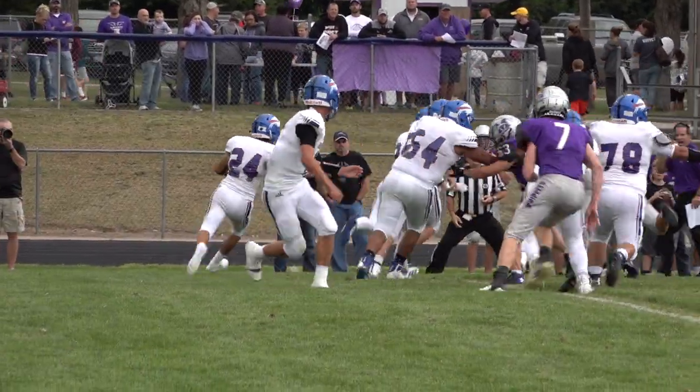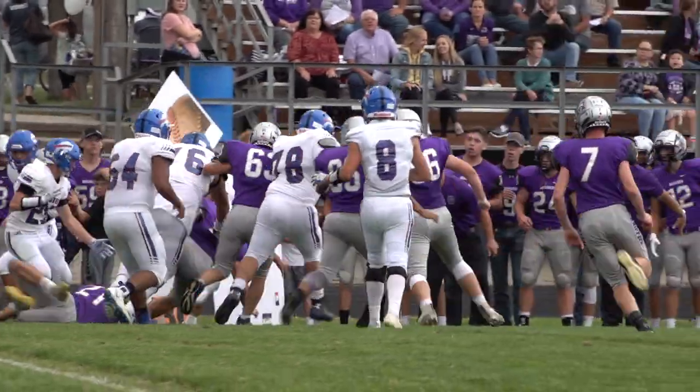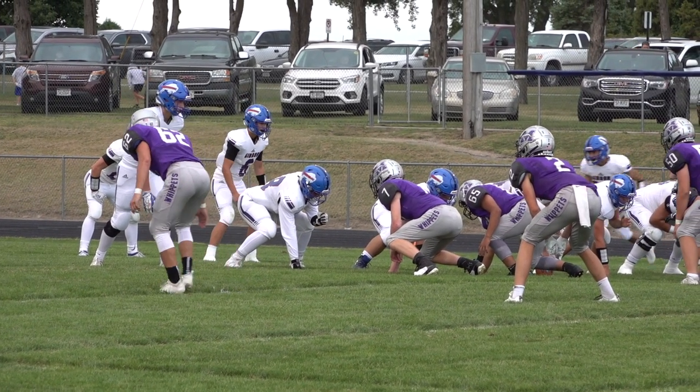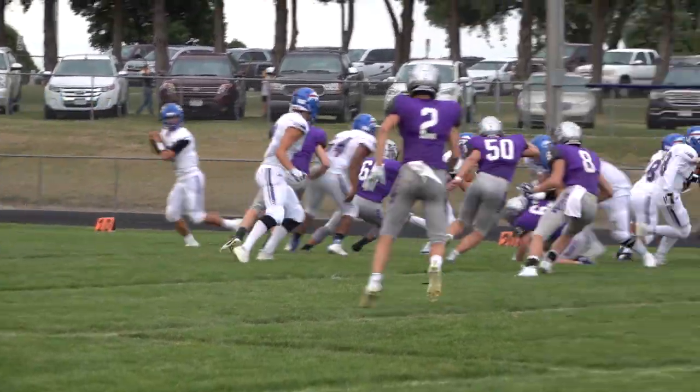Motion man Escandon, he'll take it to the short side, follows a block, steps out of one down the sideline across the. They'd like to shake that off their back here tonight. Escandon in motion from left to right. They fake the jet sweep up the middle.